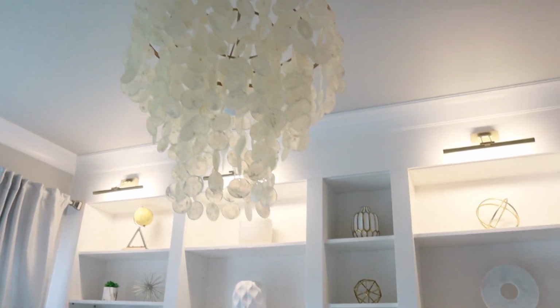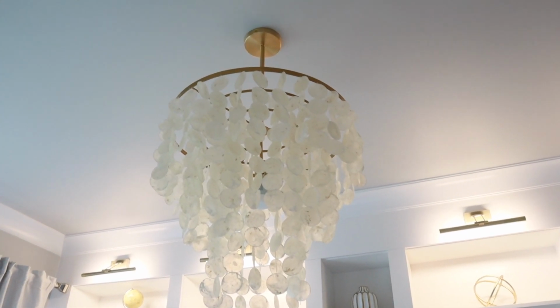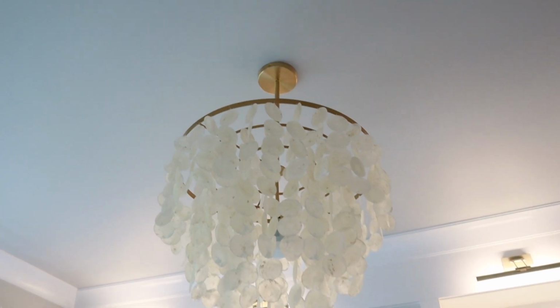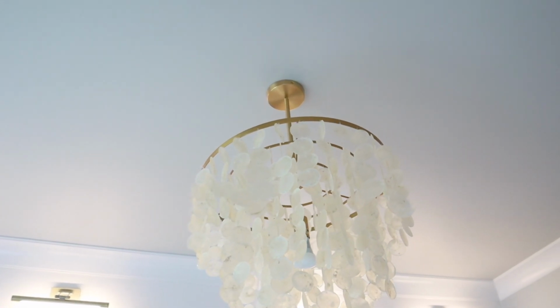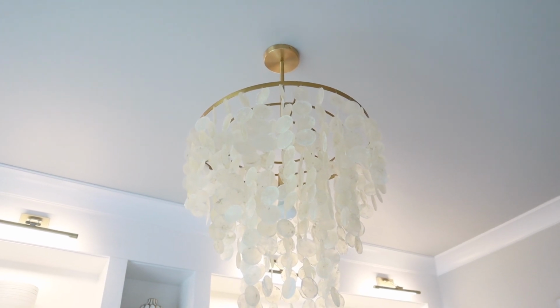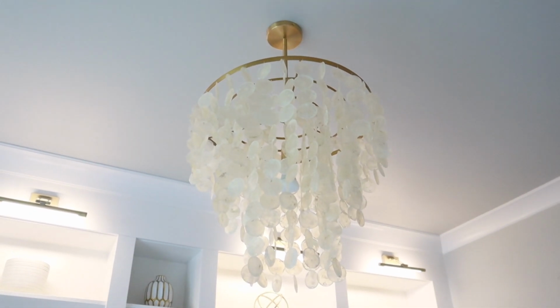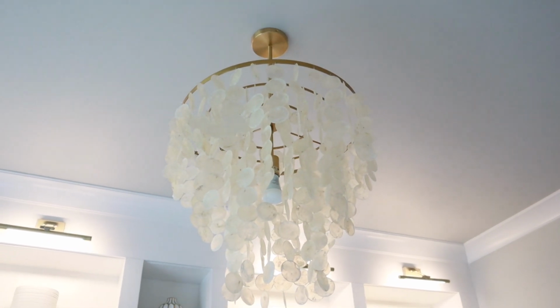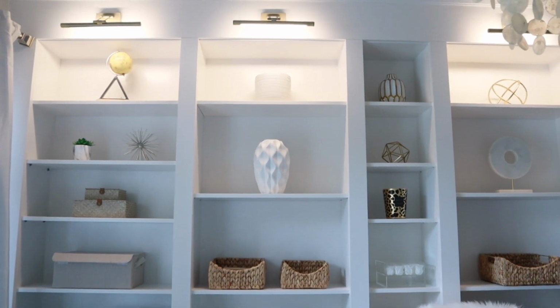And then as far as the light fixture, that is from Overstock. And I just love the color of it and the gold. Obviously, it just coordinates so well with all of the other gold accents. And it's just kind of modern yet such a pretty, interesting light fixture. So if I can find the link, I will have that linked down below. And yeah, that is it for the room tour.